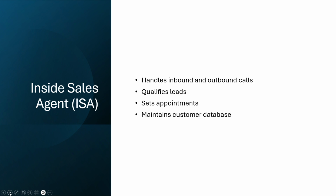There's also automation that can do this for you. But the truth is, if you're spending all your time on inbound and outbound calls, you're definitely not going to have enough time to meet as many people as you possibly could. And if someone can set those appointments and you just go on the appointments, you're doing great. And of course, this person could also maintain your database.